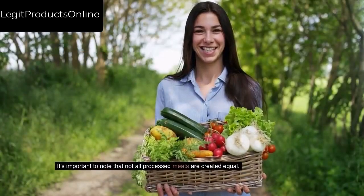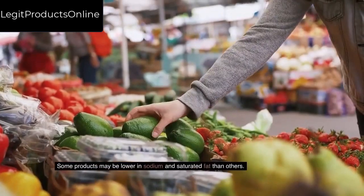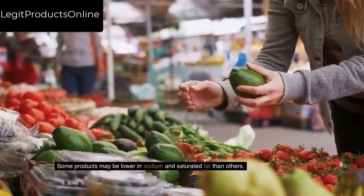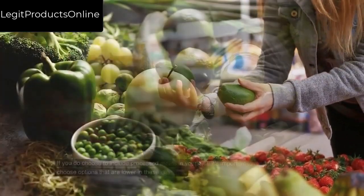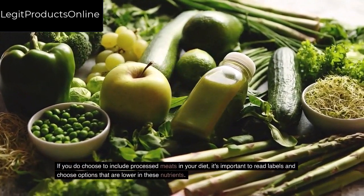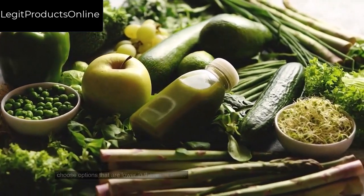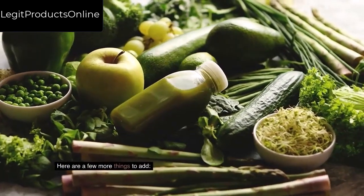It's important to note that not all processed meats are created equal. Some products may be lower in sodium and saturated fat than others. If you do choose to include processed meats in your diet, it's important to read labels and choose options that are lower in these nutrients. Here are a few more things to add.